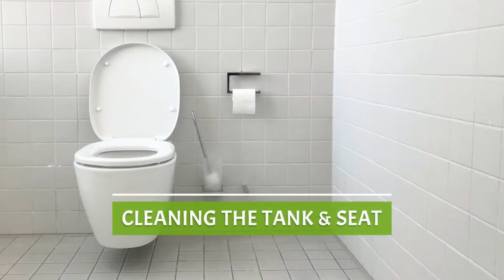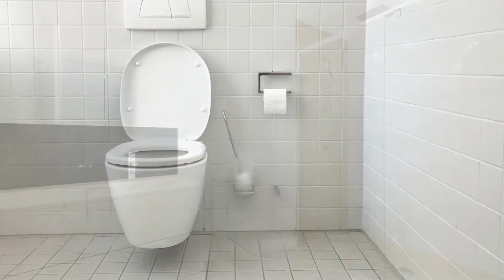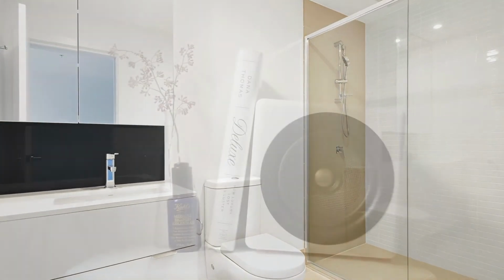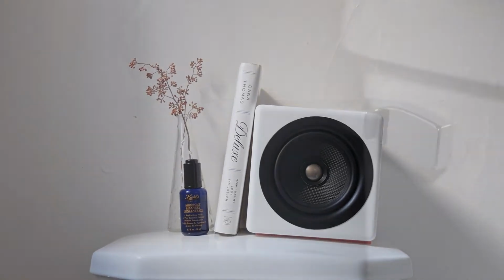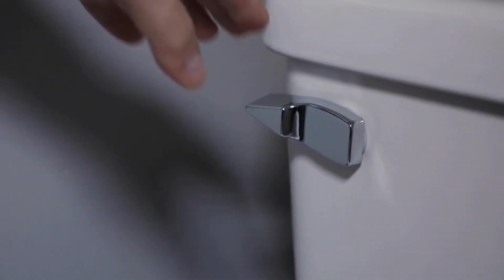Cleaning the tank and seat. Spray the tank and seat with a sanitizer and Viricide. Use a microfiber towel to dry and clean up. Begin at the tank and work your way down. Don't forget, pay special attention to the lid, seat, hardware attachments, base, and behind the toilet.